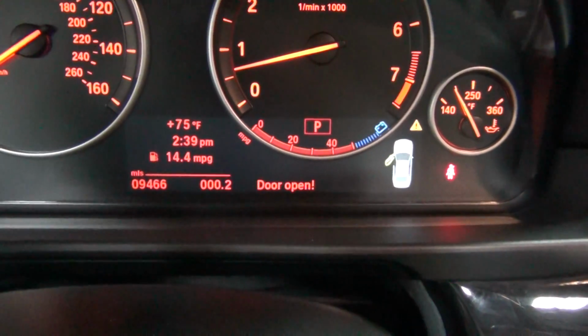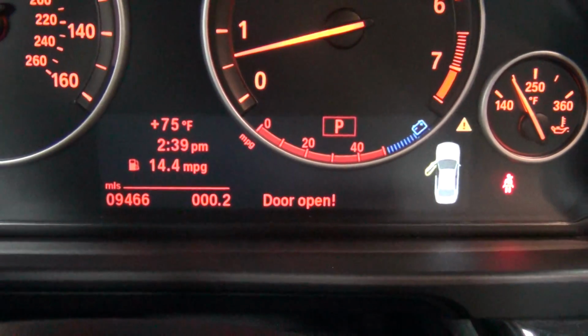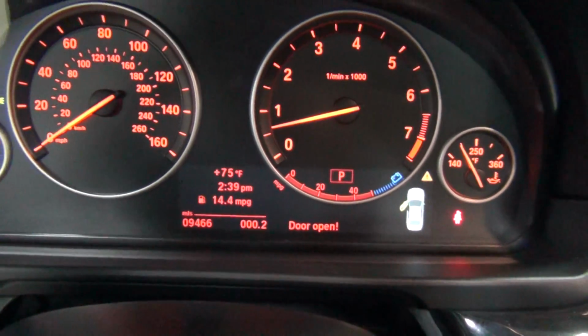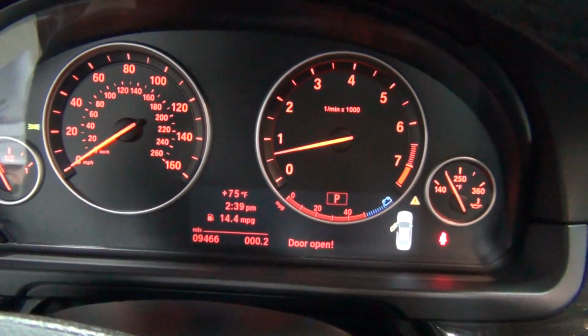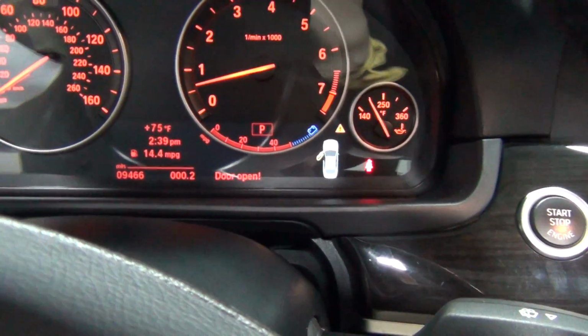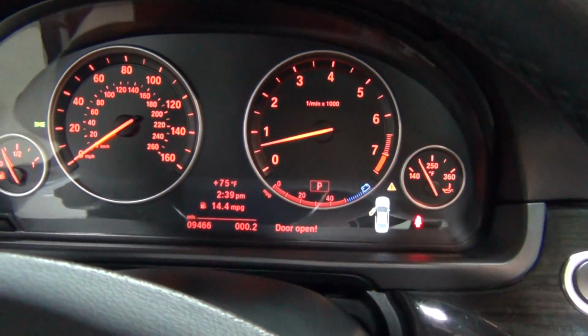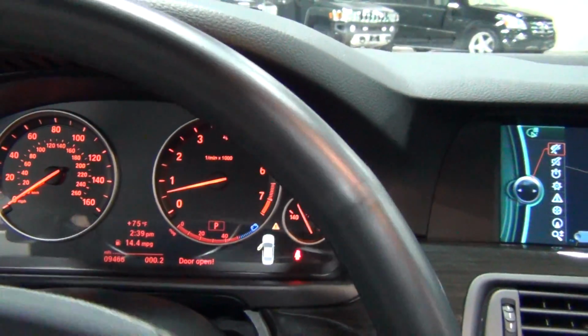You can see the TFT screen down here, which gives you a lot more information and a little bit nicer readout too. And that also gives you a few of the navigation prompts as well. So that's the interior of the vehicle.